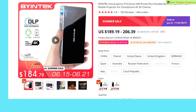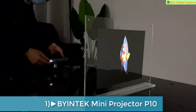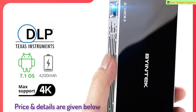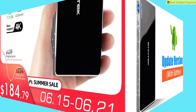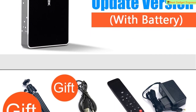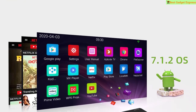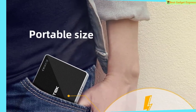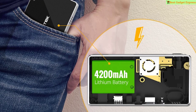Number 1. BYINTEK Mini Projector P10 Smart Wi-Fi Pocket Pico Portable Beamer LED DLP Laser Mobile Projector for Smartphone 4K 3D Cinema. Features of this product: brand name, BYINTEK, 150 inch, Smart Home Theater, invite friends for fun now. Unique advantages of BYINTEK UFO P10: 1, wireless display, movie game for smartphone; 2, connect smartphone by USB charging cable; 3, auto keystone at Android mode; 4, 48 languages: Russian, Spanish, French, Arabic, Portuguese, English, Italian, Korean, Chinese, and more. So this is the best option for you to buy.